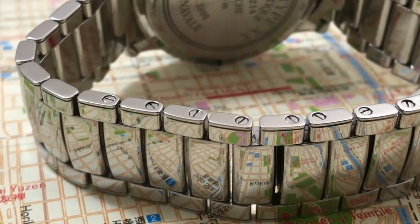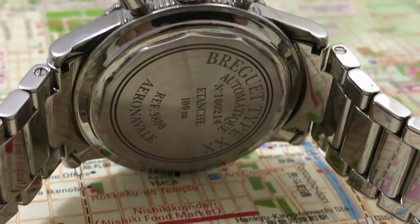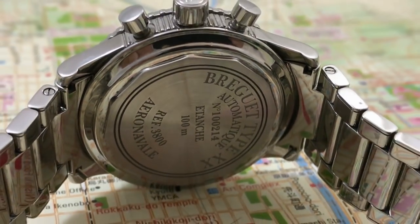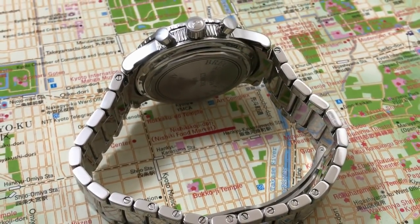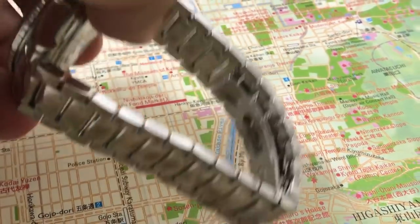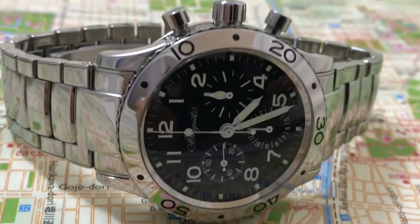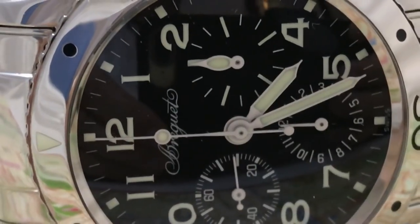But in 2000, I discovered Breguet. I was working for a watch dealer selling a few pieces, and I came across this magnificent piece. This is not the very same piece, but it was similar looking. I remember it was an Aeronavale on the bracelet, and I must say my seed for loving chronographs was set by this beautiful wristwatch. And Breguet themselves, what a wonderful name.